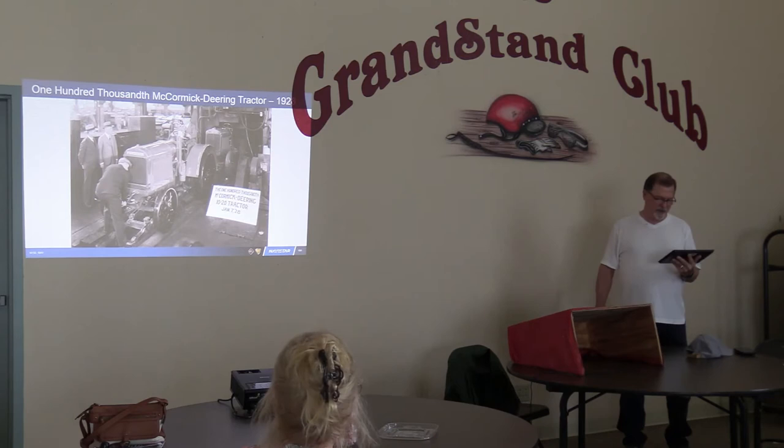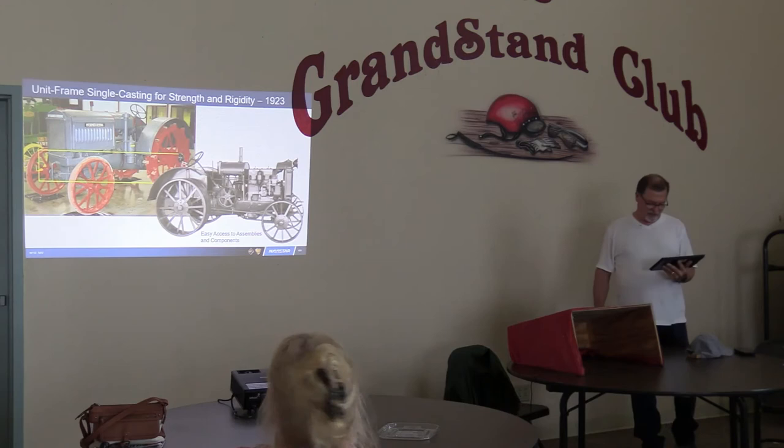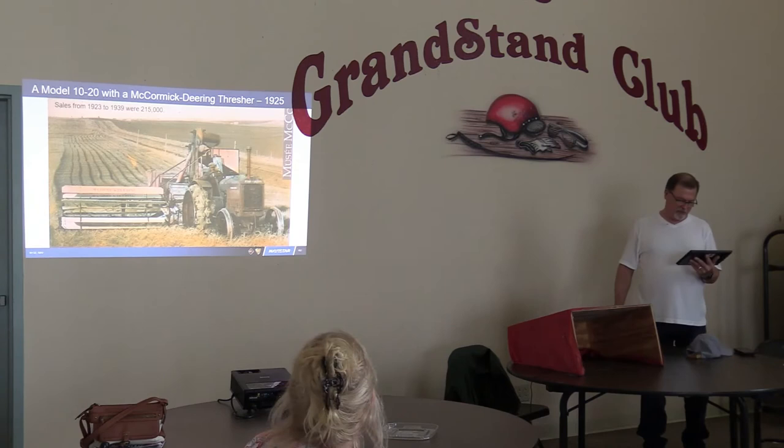The unit construction throughout this machine made it easy to remove individual assemblies from components. This easy access layout saved hours of labor for the farmer or the dealer mechanic. These more powerful machines made it possible to pull larger and larger pieces of equipment like the McCormick Deering Thresher.